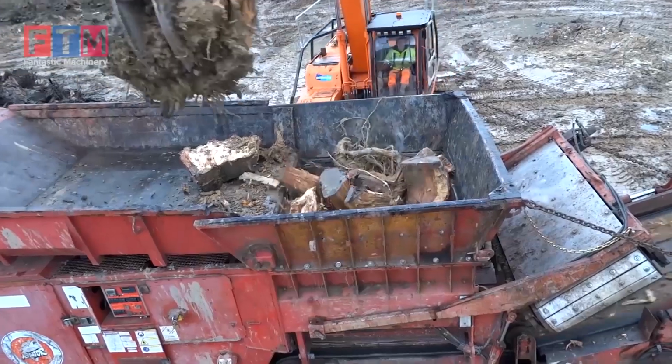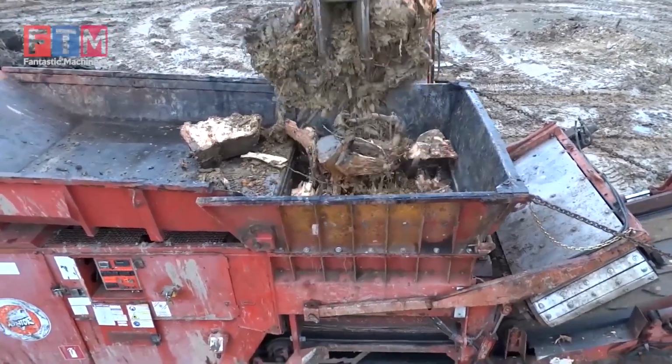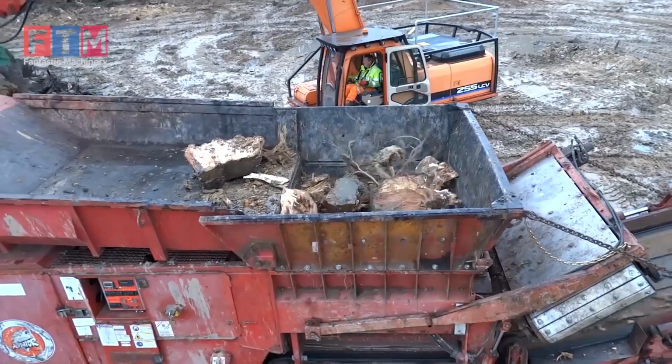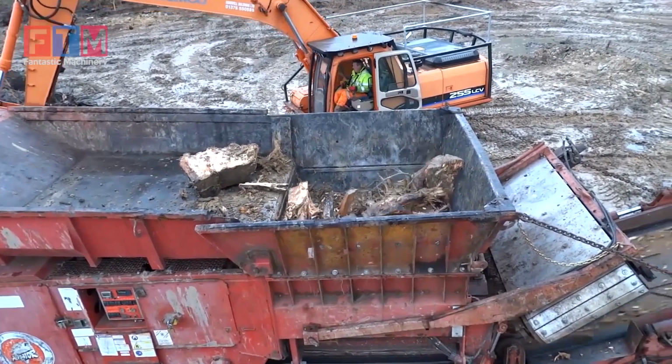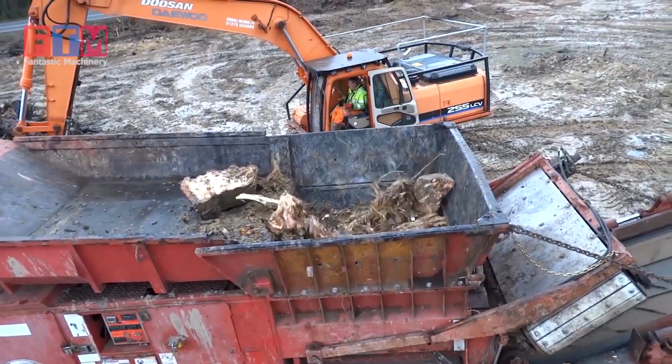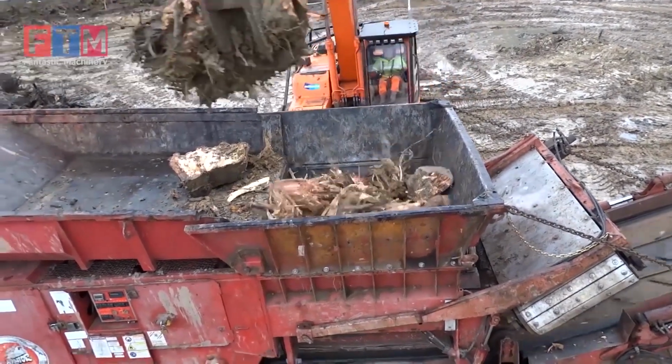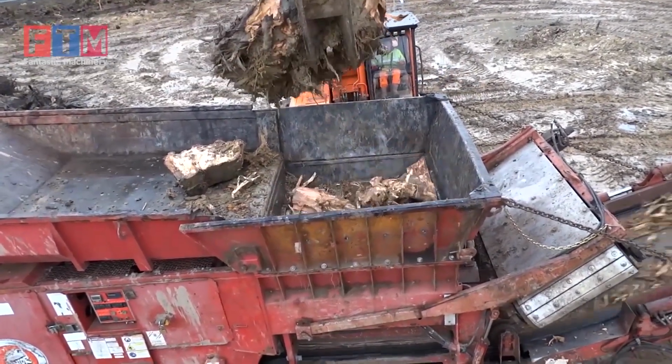At the heart of the Morbark Predator Shredder lies its shredder reducer mechanism, capable of tearing through stumps with unparalleled ease. Coupled with its hook lift system, the Predator ensures swift and seamless operation, minimizing downtime and maximizing productivity on site clearances.